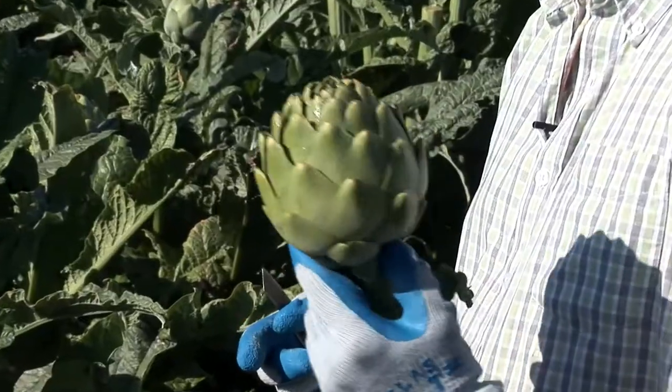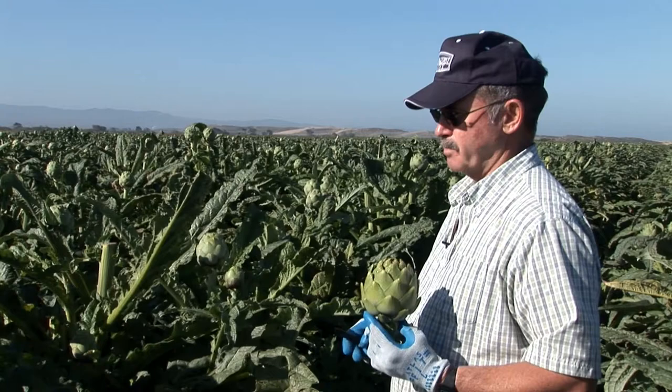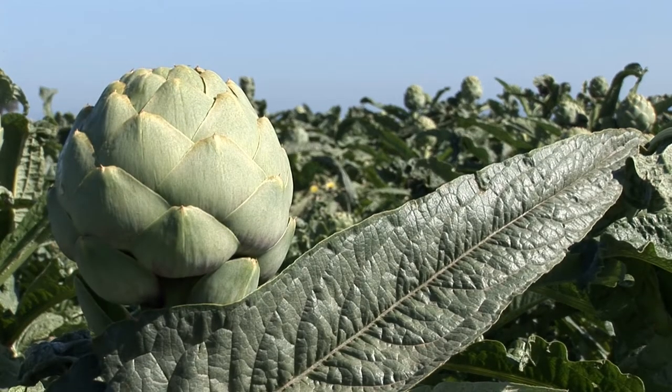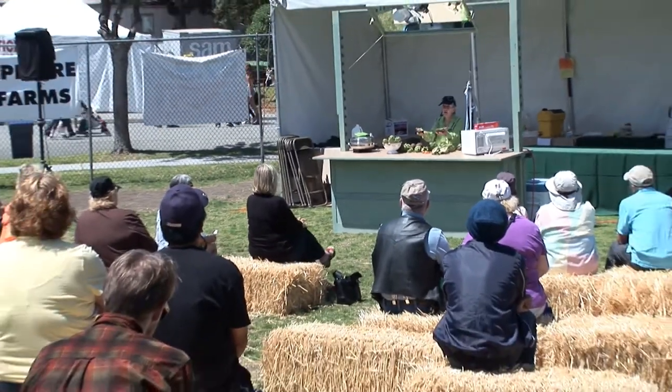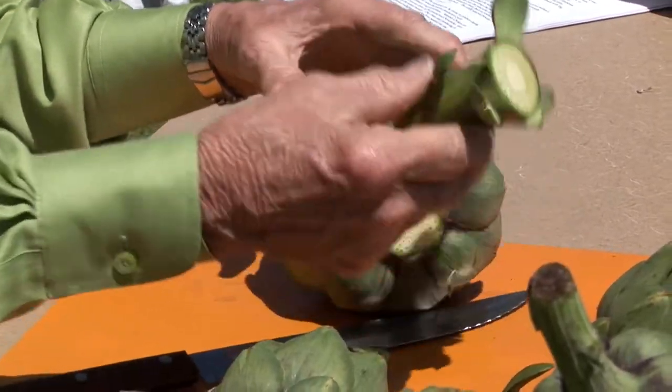But what about other ways of enjoying this nutritional feast? Different sizes can be used and prepared in many different ways. I like to steam them, and then I like to grill them after they're steamed. And as Pat Hopper demonstrates for an avid audience at the festival, there are many other ways to get the most out of your artichokes.